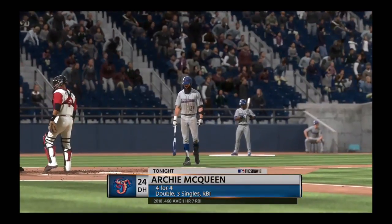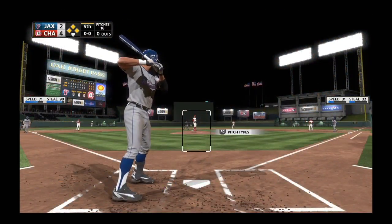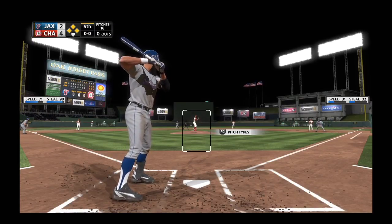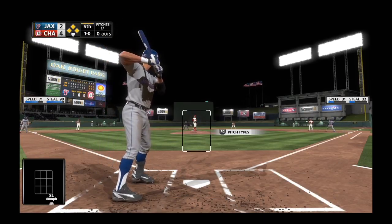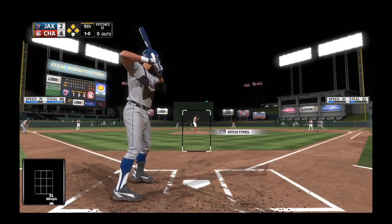All right, 4-for-4 day for Archie McQueen. He's up to bat again. Bases loaded, 4-2 is the score. Zero outs in the ninth inning. A big clutch at bat right here. Can he get the hit? Lets that one go, and it's a ball to start the count. 1-0, bases loaded, 4-2 is the score. Can he get a grand slam?